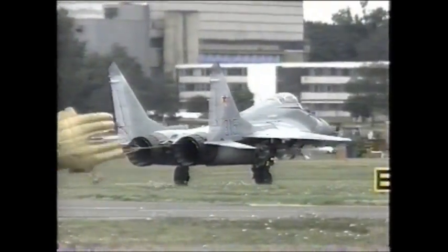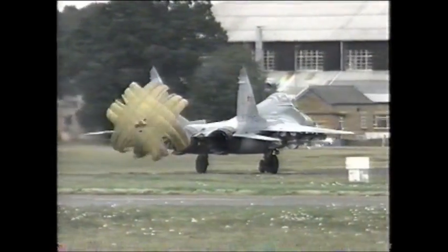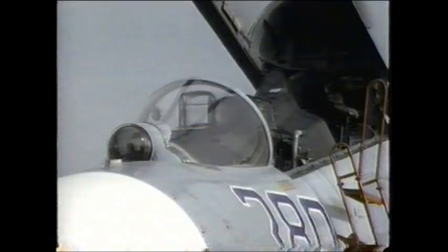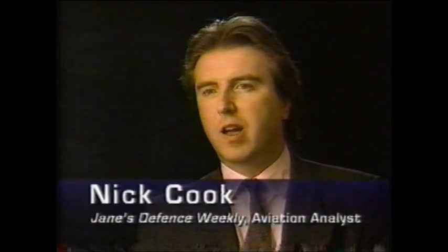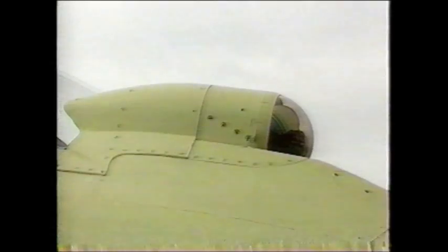Indeed, the Fulcrum reveals several unique approaches to design in the Russian fighters. For example, the matter of this strange bump on the nose of the Russian aircraft. Well, there's a little tear-shaped blister in the nose of a MiG-29 or an Su-27, which is called the infrared search and track system. It's essentially a terrific zoom camera, which enables the pilot to look far out, way beyond what the human eye could see.